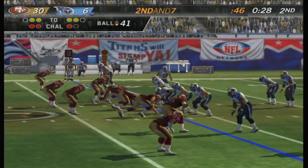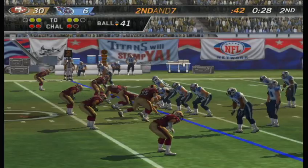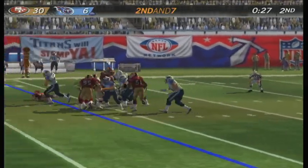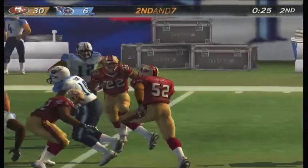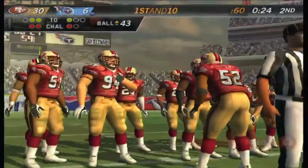They'll go from the shotgun. The Cairns in motion. He's going to run. Lewis is there on the stop at the 43.